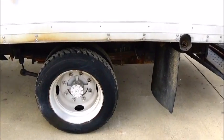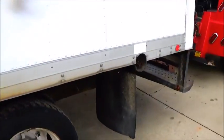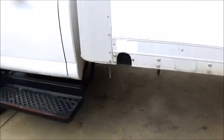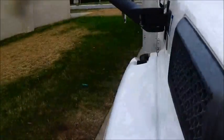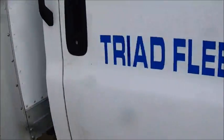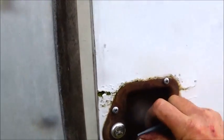But these trucks was used for some kind of cleaning service, fleet wash. Gas cap missing. I guess they went around washing big trucks and stuff. But both of these trucks with the boxes have got doors on the sides. I'm not even sure what the doors are for. Well, this one don't want to open. I don't blame it.